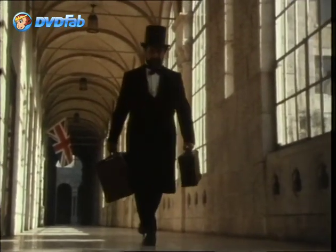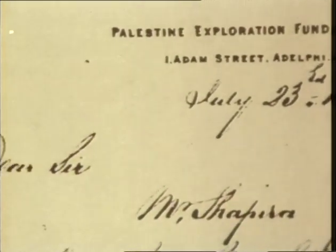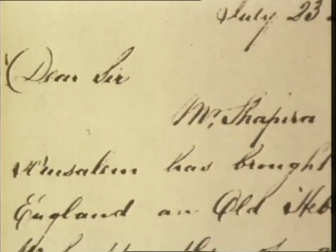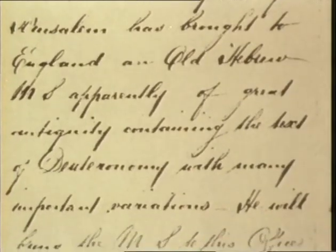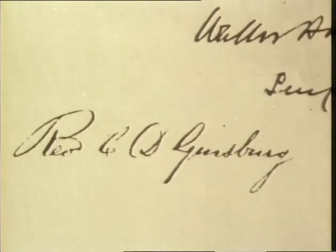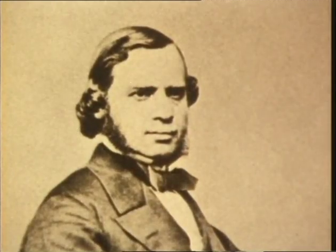The Palestine Exploration Fund is one of these great, benevolent British societies that are doing good. They are dealing in excavations in the Holy Land to prove the Bible true. They are, of course, very interested, but they have no money. They send him to the British Museum. July the 23rd, 1883. The British Museum is prepared to consider acquisition of the Deuteronomy scrolls after a thorough examination and verification of their authenticity. Signed, Christian David Ginsburg, for the Department of Ancient Manuscripts, British Museum.